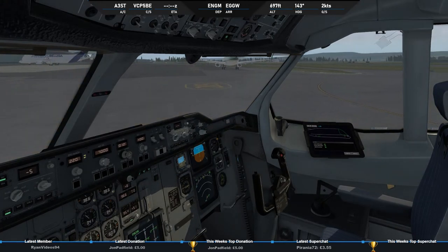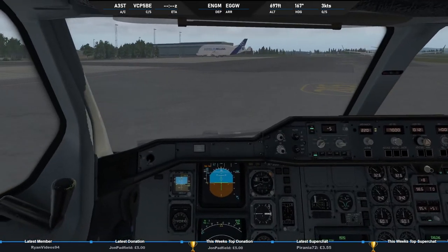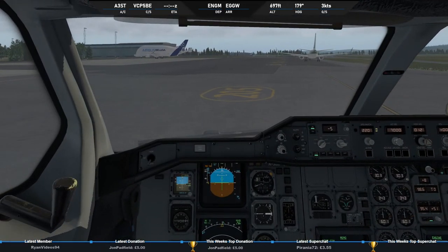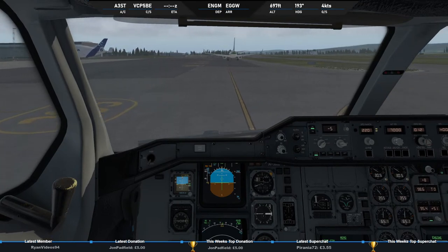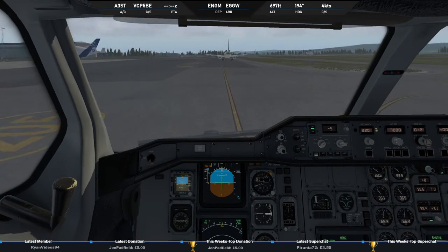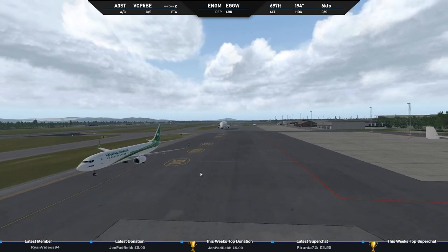Norway control, Scandinavian 252 here, just to make sure, is runway 01 left in use at Gardermoen Airport? Scandinavian 252 again. They did say follow that traffic, so we'll go that way. To make sure, is runway 01 left in use at Gardermoen Airport? Scandinavian 252, affirm, 01 left.